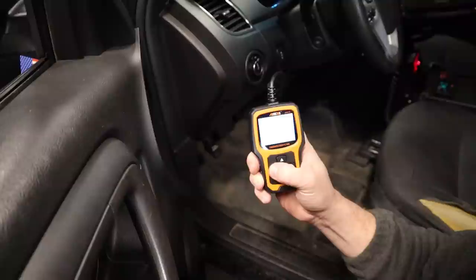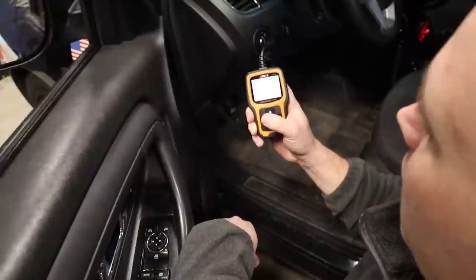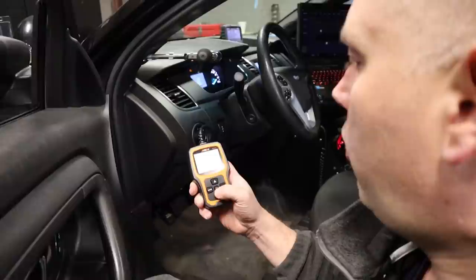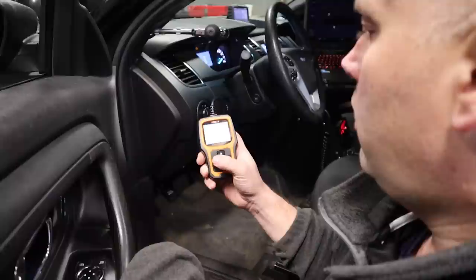All right, so there's our code. That's what's throwing the check engine light. It's P0430, which is catalyst system efficiency below threshold, bank 2. So I'm going to go back. We can see if there are any pending codes. There are no pending codes, and no permanent codes rather. So let's go in there. We're going to erase that code. Turn ignition on. Ignition's already on. And we cleared it. Simple as that, guys. We're going to exit out.